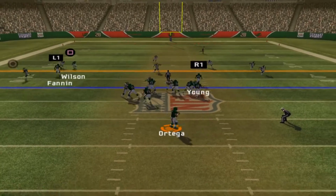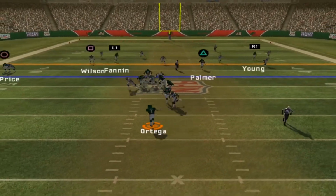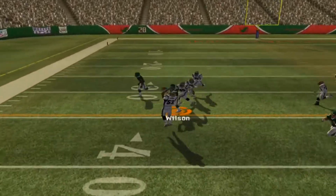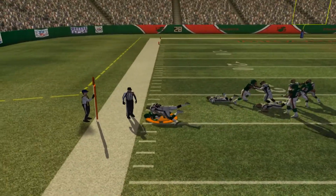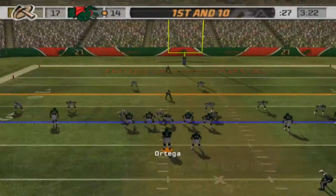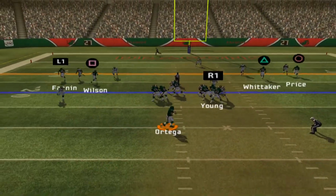Dropping that pass on first down. Surveying the field. With the throw. He hits his receiver. Number 45 records the stop at the 34-yard line. Pass play here on first down.